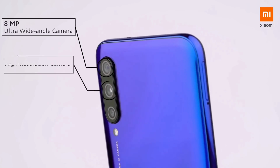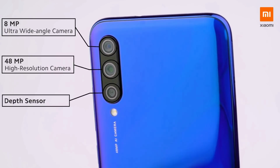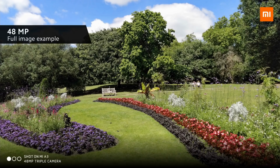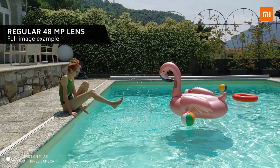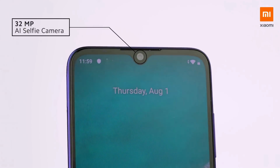As far as the cameras are concerned, the Xiaomi Mi F3 on the rear packs a 48MP primary camera with an 1.79 aperture and a second 8MP camera with an 2.2 aperture, and there is also a third 2MP camera. The rear camera setup has autofocus. There is also a 32MP camera on the front for selfies with an 2.0 aperture.